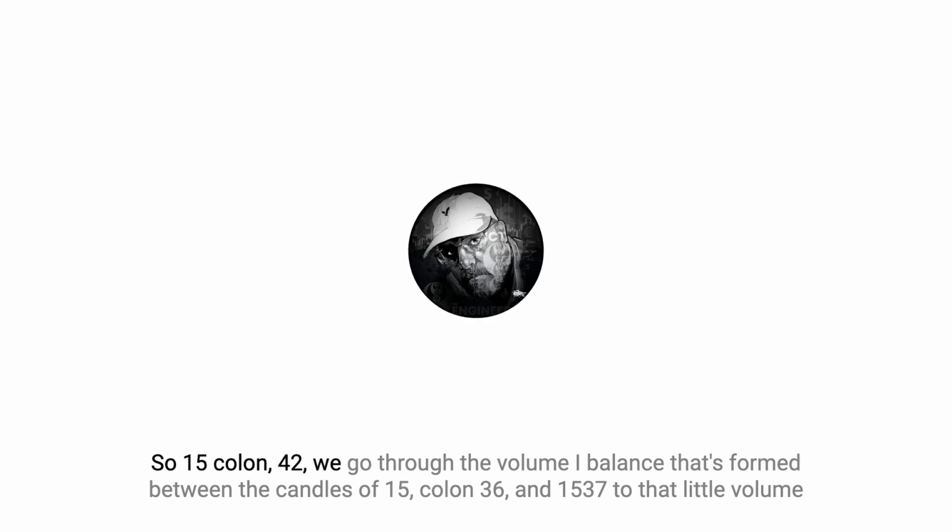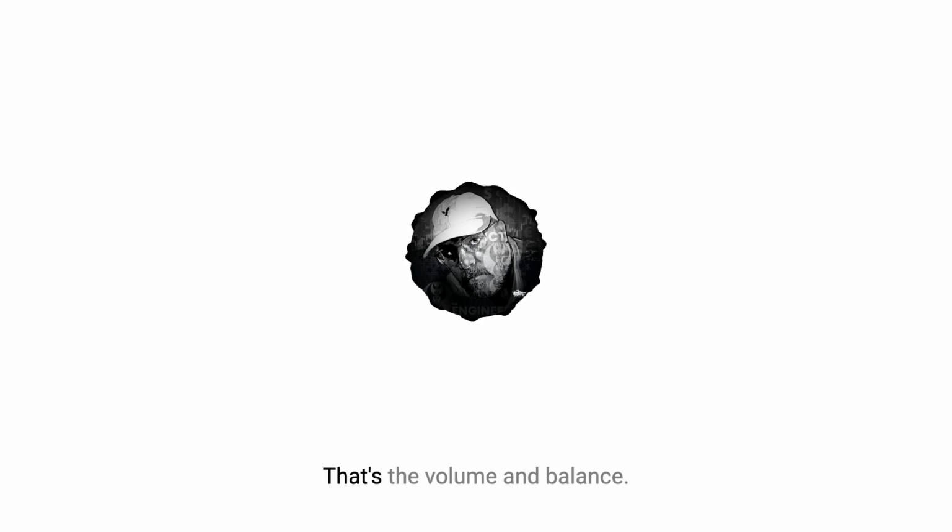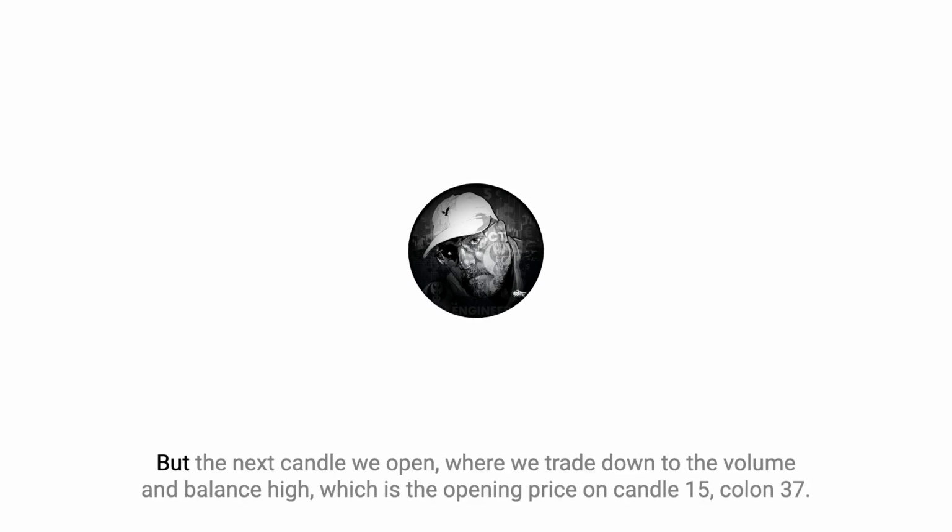Well, look closer. That low at 42 minutes after 3, so 15:42, we go through the volume imbalance that's formed between the candles of 15:36 and 15:37. So that little volume imbalance where there's no bodies touching or overlapping, it's just a separation from the bodies alone. That's the volume imbalance. It wicks down through it on the candle at 15:42. Then we advance higher, but the next candle we open, where we trade down to?